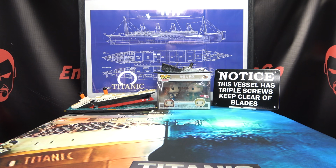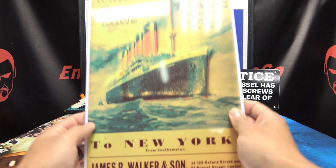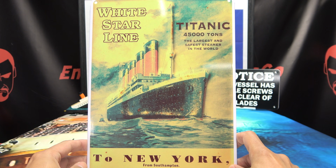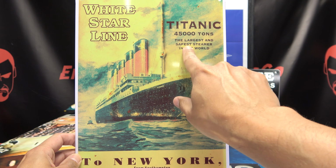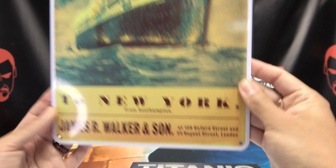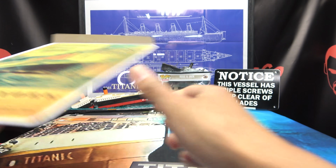Now, we do have some extra goodies with Pack 4. One of the extra goodies we got, some free gifts. We got this lovely metal Titanic sign. Quite nice. White Star Line, Titanic 45,000 tons, the largest and safest steamer in the world. Turns out not so much, but hey. To New York, and so on, but very nice. Metal sign, I like it, I can work with it.